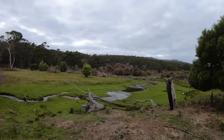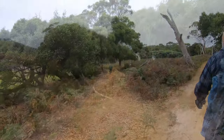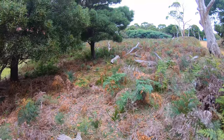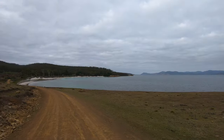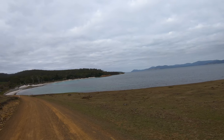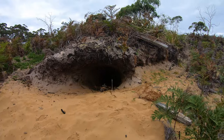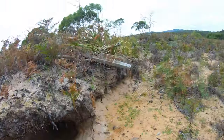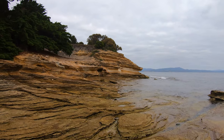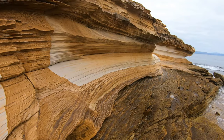Beautiful landscape here of Maria Island. Look, a wombat. That's the painted cliffs straight ahead. Now we walk up to the cliffs and give you a view a bit closer up. That's a wombat home. We are now at the painted cliffs on Maria Island. Just beautiful.